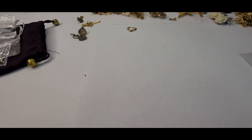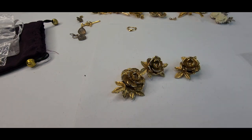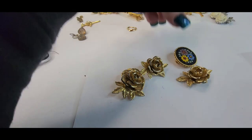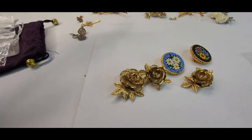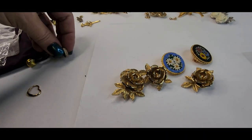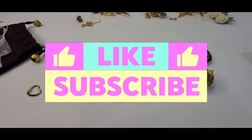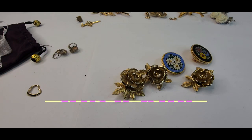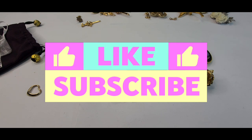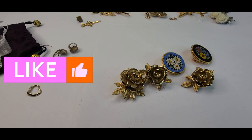We got the cloisonne. We got this awesome Sarah Cove set. The mosaics. Got several pieces of gold. I'm excited to get these cleaned up for Valentine's. So let me know what you guys thought of the lot. Like I said, watch out for part 3 and possibly part 4. Coming over the next week or so.